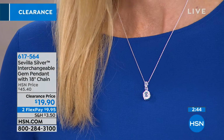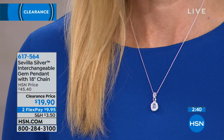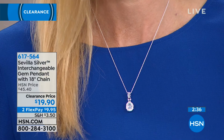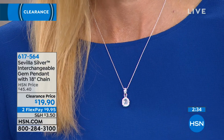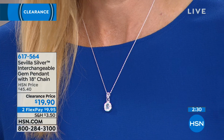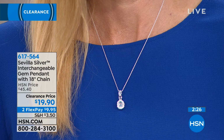Beautiful, and it's simple, right? We've seen interchangeable jewelry for years, but sometimes it's so hard to interchange that you do it once and then you never do it again. But with this, because it's a magnet, it's simple. It's kind of just a no-brainer. It's as easy as, oh, I'm wearing purple today, I want to wear the amethyst. Or, oh, I'm wearing my blue topaz today, I'll put on the blue topaz.